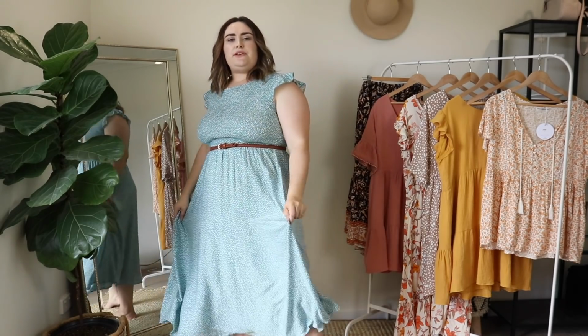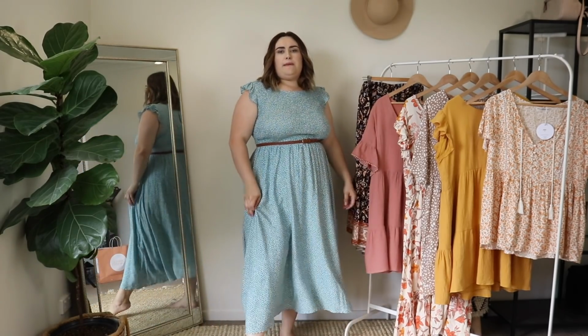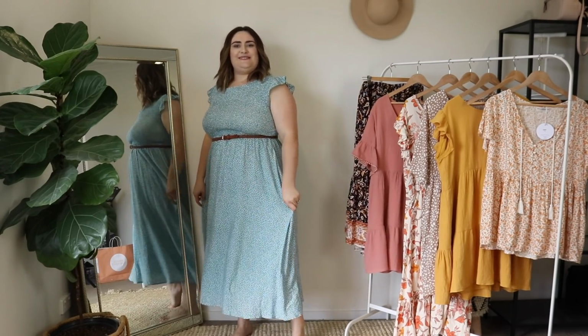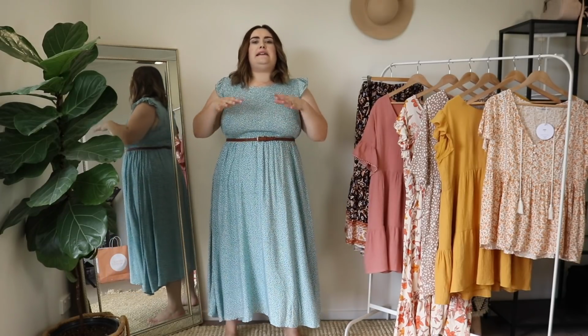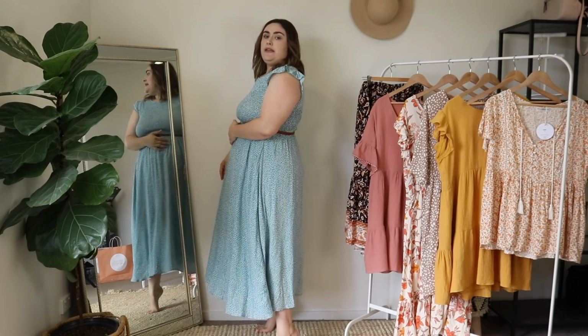And it's a really beautifully flowy bottom as well. If I just stand on my tippy toes for you to be able to see, it's ending right in the lower part of the shin. So it's not full length and it's not shin length. It's a beautiful length in my opinion. It's very classy, but also really casual.